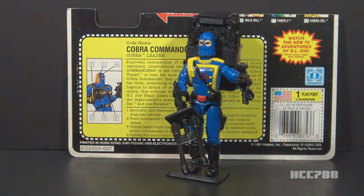This is the 1992 Talking Battle Commander's Cobra Commander. This figure was released in 1992 and was available in 1992 only. It was discontinued for 1993. This was the 5th of 7 versions of Cobra Commander in the vintage line.